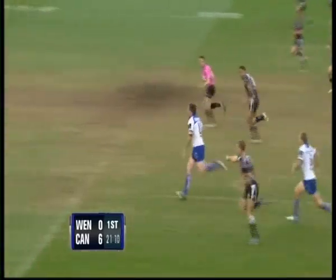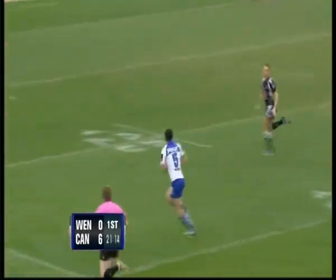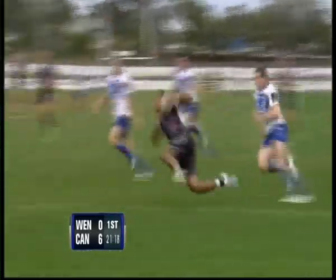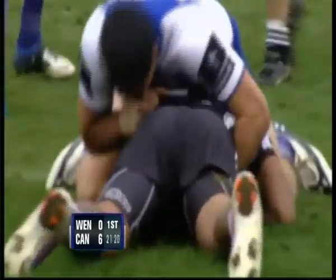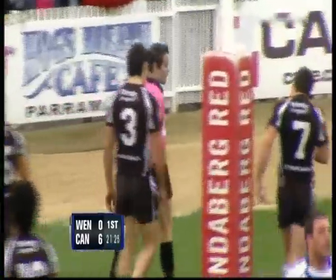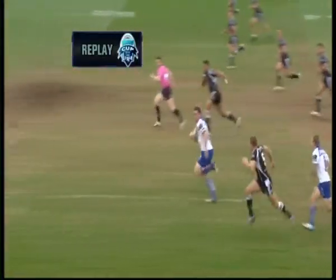And here's a great play. Millington in space. He's got support and throws the ball over the top. It's Bryson Goodwin. Is he going to go to the corner? No, he kicks over the top and chases, getting back there for Wentworthville. Rawalui, he saves the day. And the Bulldogs have come about 70 metres with that movement, as Corey Payne again slips that little ball to Grant Millington.